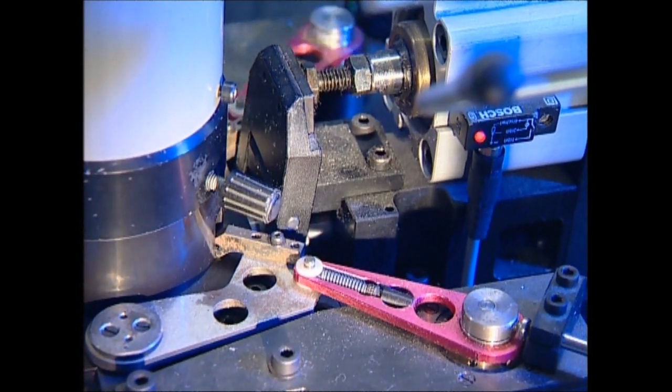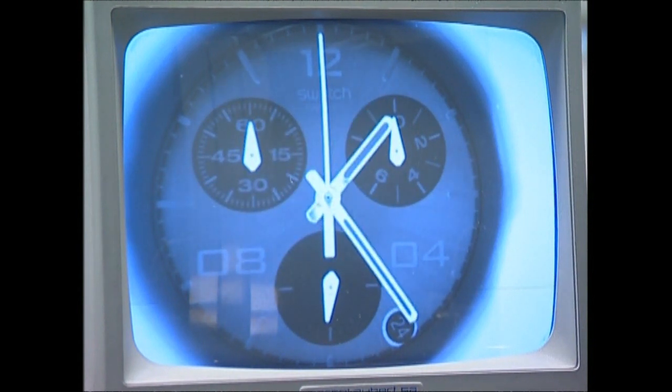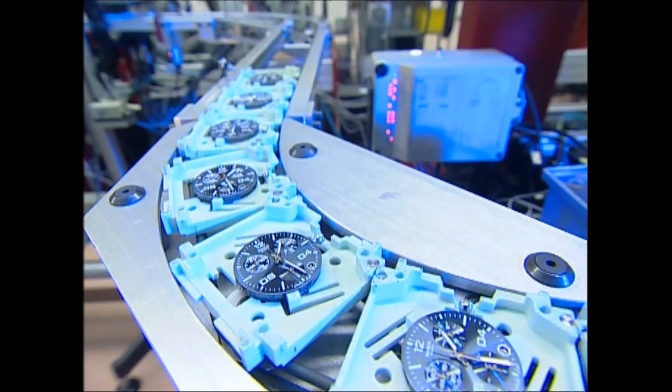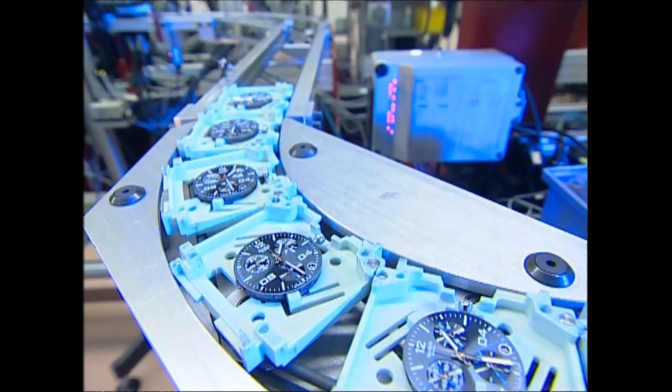Now they can set the time. They use an atomic clock for the job, so there'll be no excuses for being late. The watches are off again to get their steel cases fitted.